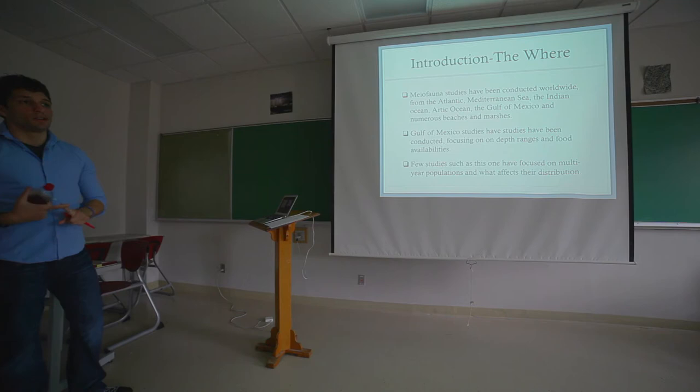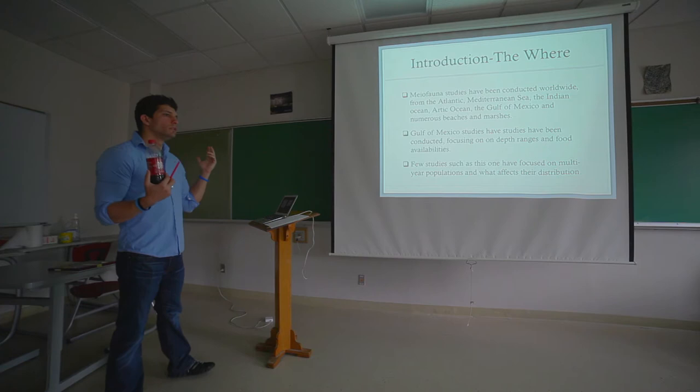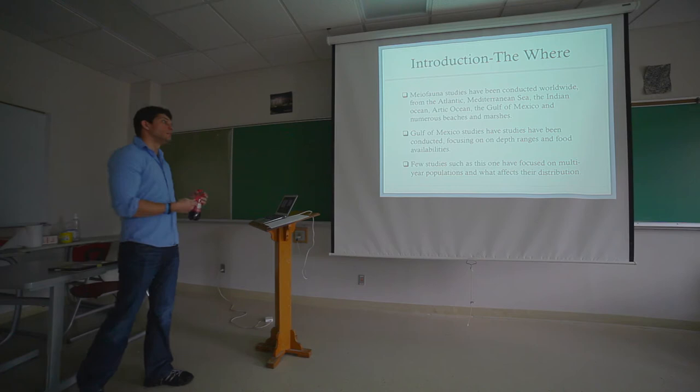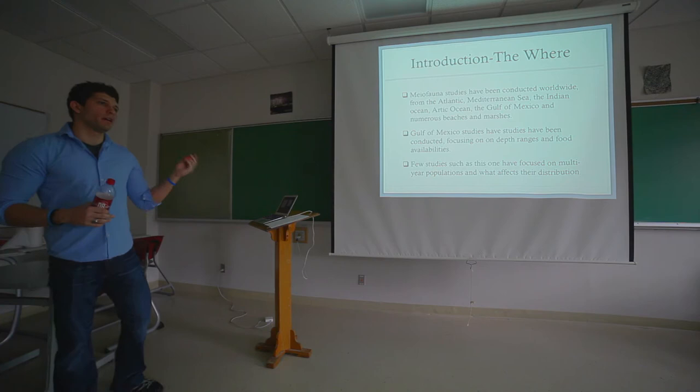Most of them focus on how depth affects meiofauna and how food availability affects them, like is there enough food for the meiofauna, or how does having food or not having food affect the abundance of meiofauna? So ours is like most of the ones that I had found. Some of them were multi-year, but most of them were single year. They would do it at a specific time.